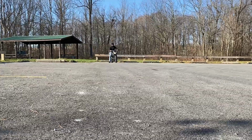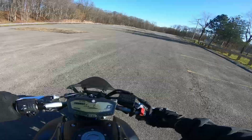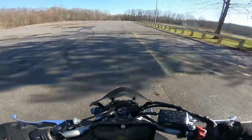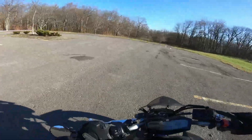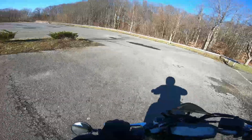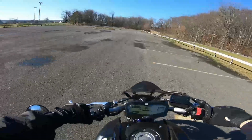But look at this. Whoa! I just lifted the front end. I don't know if you guys could tell, but that front end went up. Let me chill a little bit. There's a lot of rocks out here. Oh. But yeah.